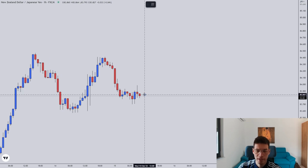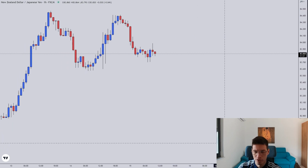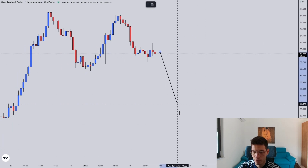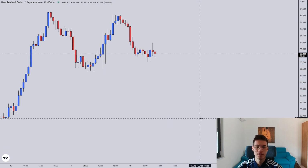What I'm looking for to get in on the trade is of course a large impulse to the upside or a large impulse to the downside. So that's about it for the forecast and the trade recap. Only one trade, minor loss, managed to reduce the risk, but it was a really good trade.